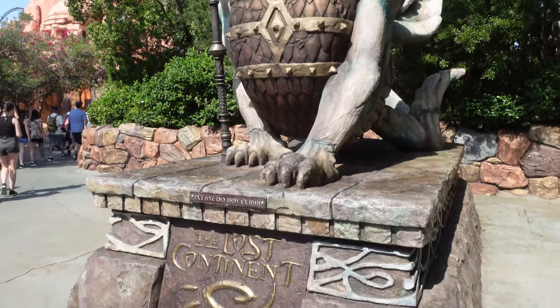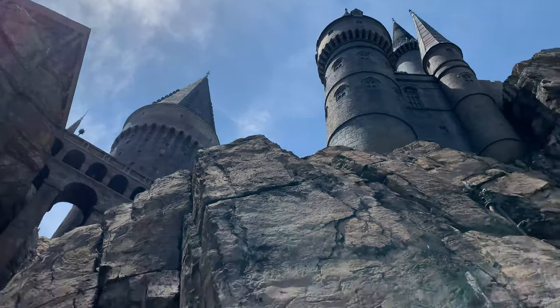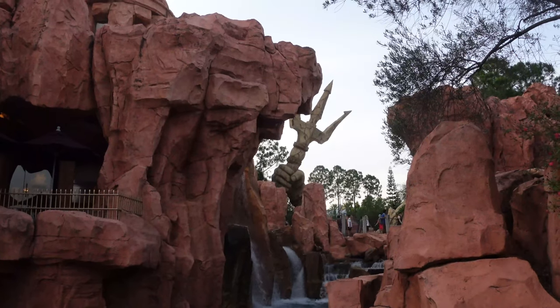And as we've seen the Lost Continent shrink over the years with the addition of the Wizarding World, and now with any rumored expansions that might be coming like Zelda, Lord of the Rings, or what have you, we see that original vision for the park sort of stripped away.